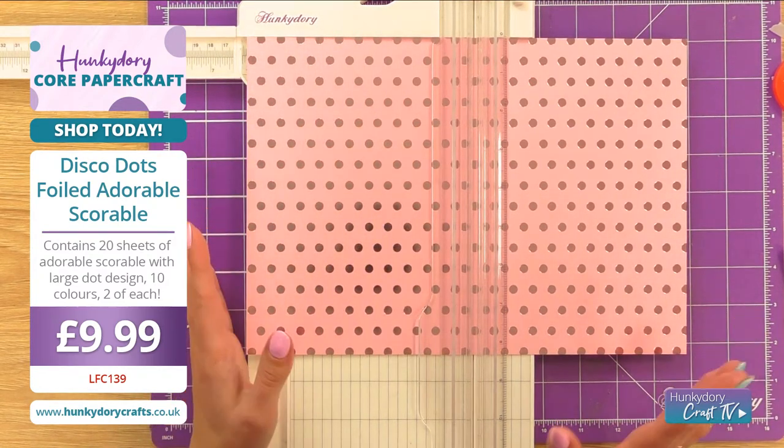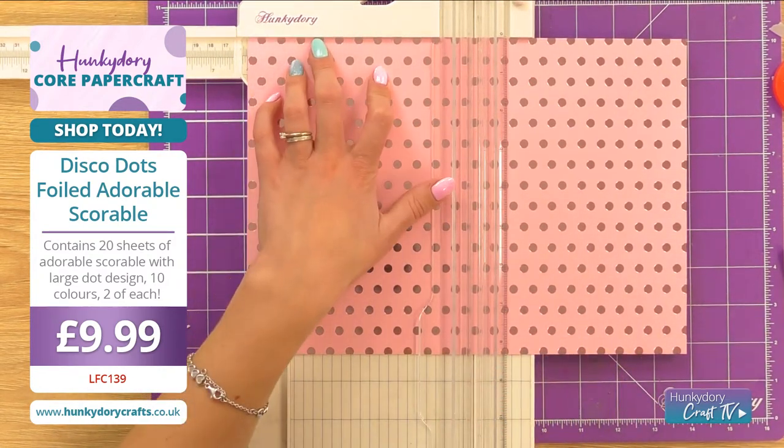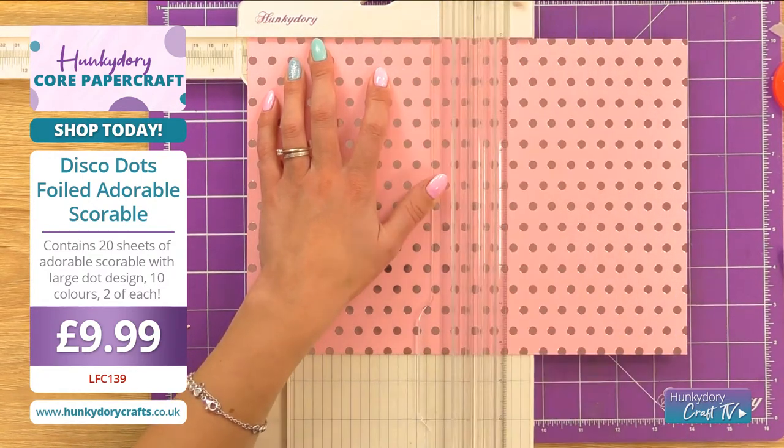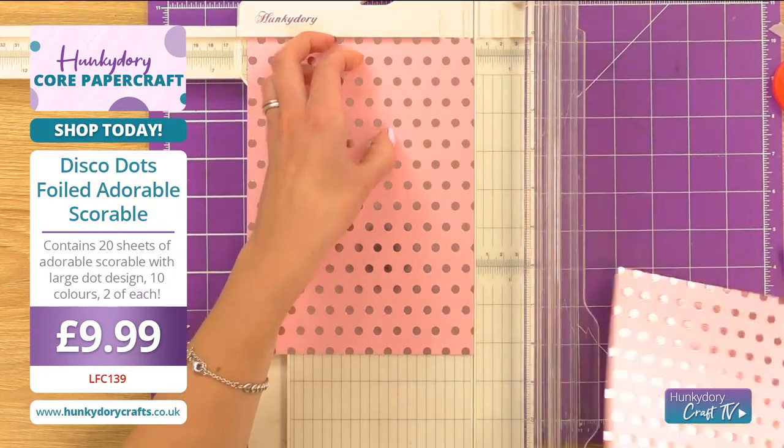Normally I make them out of A3, but you can make it out of A4. It's obviously just trims it down a little bit in size, but it's fine. So what we want to do is cut our cardstock down to 6x6.